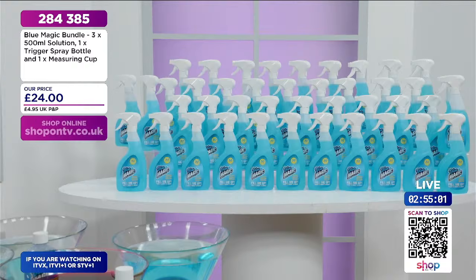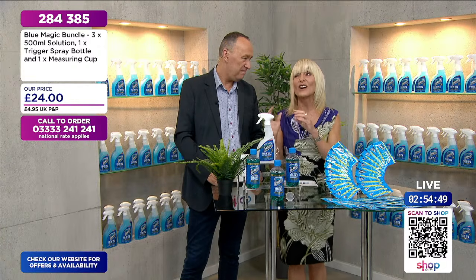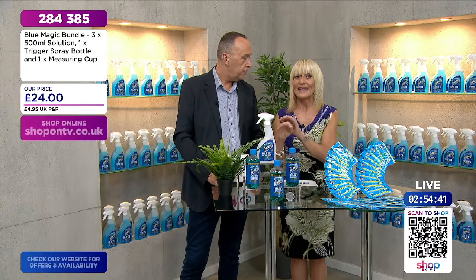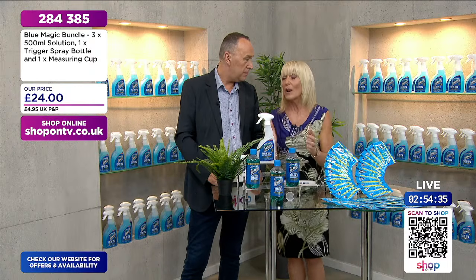This is super multi-purpose. But honestly, you have got a product that has a stain remover on its own. It is phenomenal. This saved a jumper of mine, tar on a jumper, took it off completely, and I've tried absolutely everything. Perhaps you've got blood on a shirt, you had a nosebleed, perhaps you've got red wine down a white dress. This could be that sort of problem solver, and just that one job, it's paid for itself, but you will use it all over the house. This bundle makes up to 150 bottles.